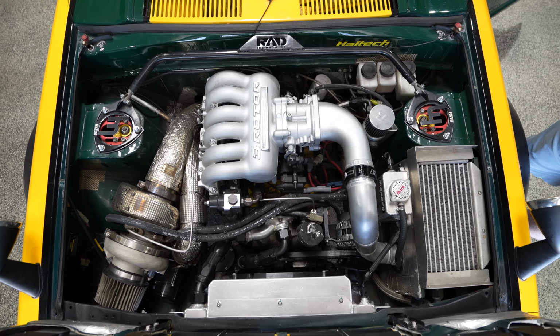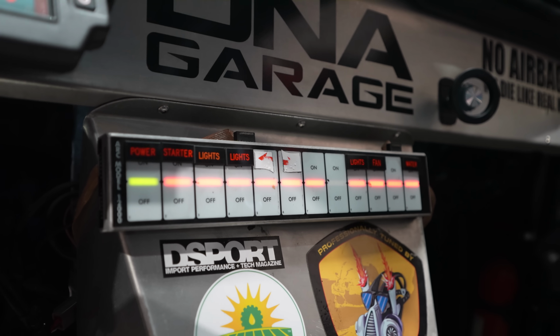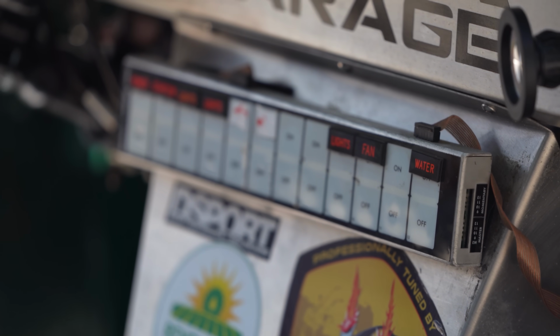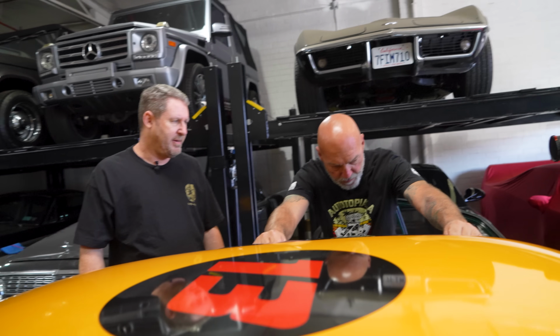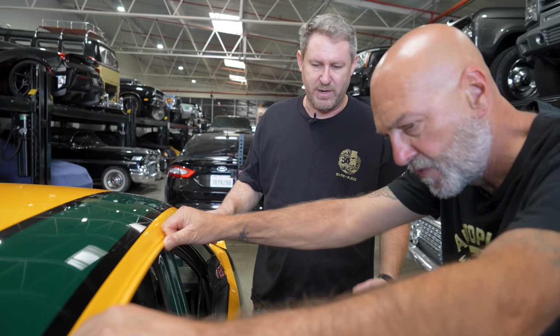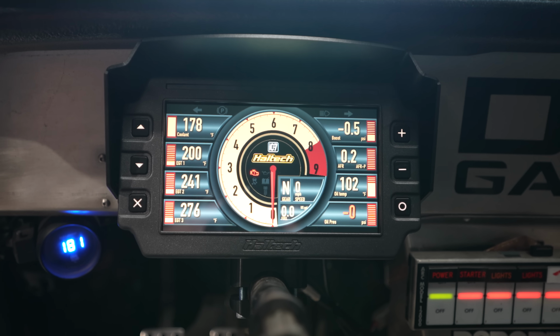And that controls just every function you need in the car. Fuel, ignition, turn signals, lights, fan, water pump. It's getting a PDM, just waiting for my mechanic to have time to install that one, which will make it a lot cleaner. The dash is the new Haltech IC7 race pack dash.